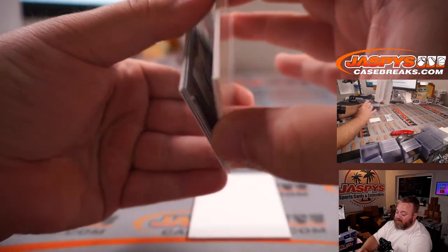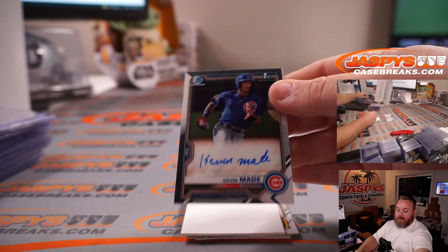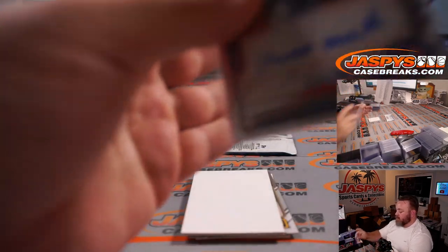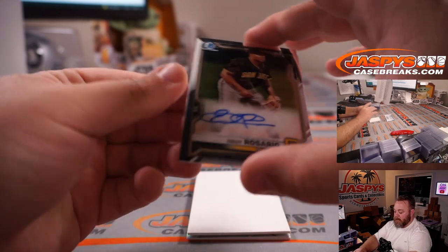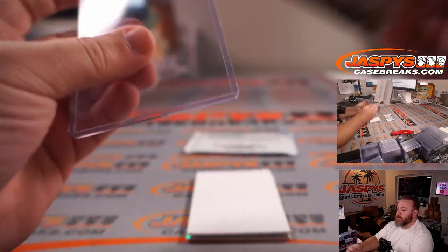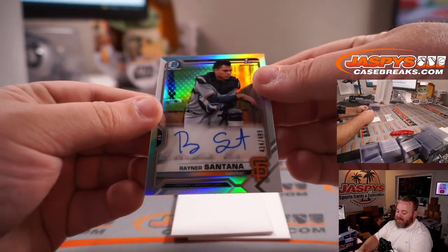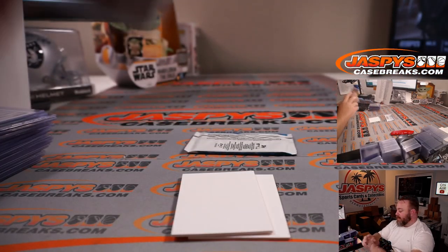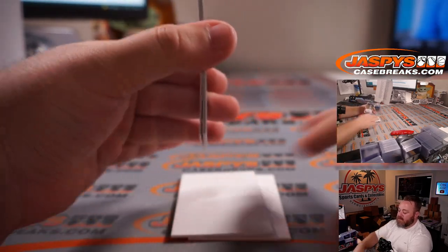Two boxes left. Kevin Mayde for the Cubs, Jay Remington. And Eggy Rosario for the Padres, Mark Bissett. And Rainer Santana, refractor to $4.99 for the Giants, Chris Walker again. And the last box, our last three autos of what has become a ridiculous case. Let's close it out with something big.